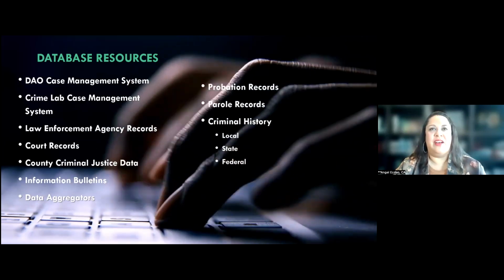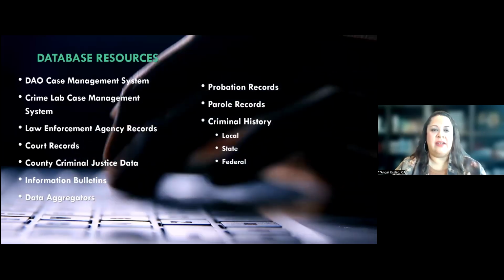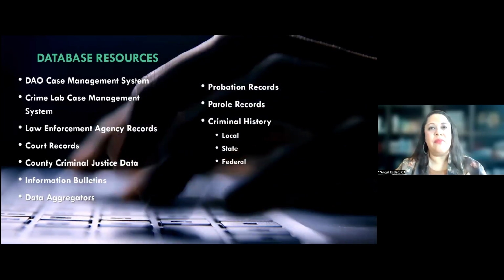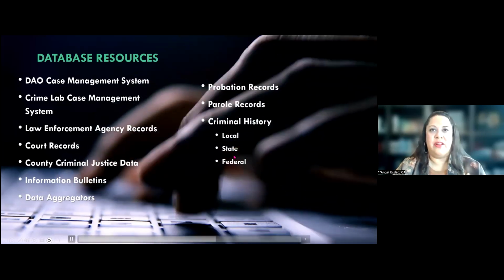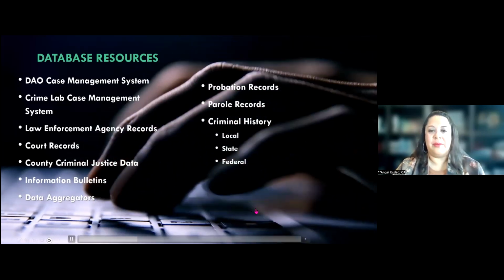And not just the records themselves, but even making sure that we have a partner in those departments that we can reach out to do the deeper dive, because sometimes what we can see from our view isn't the full view of the information that's available. And then generally also criminal history, local, state, federal. Again, this isn't everything that you could gain access to, but I think if you're just getting started, this is what I would recommend pursuing.